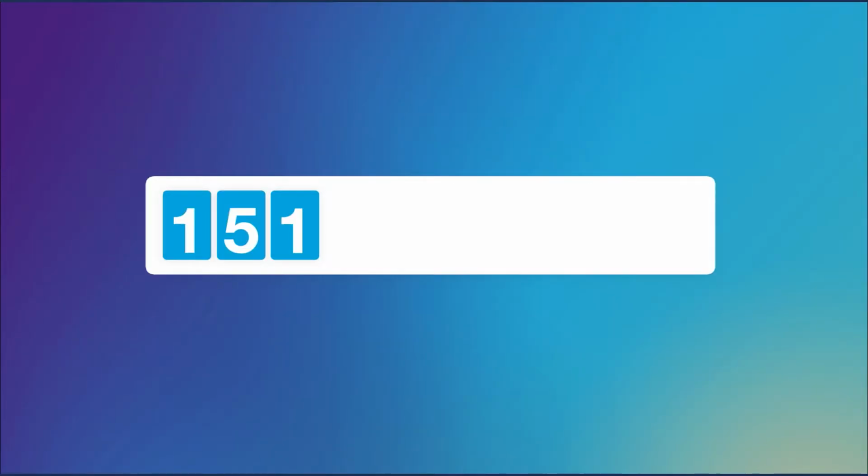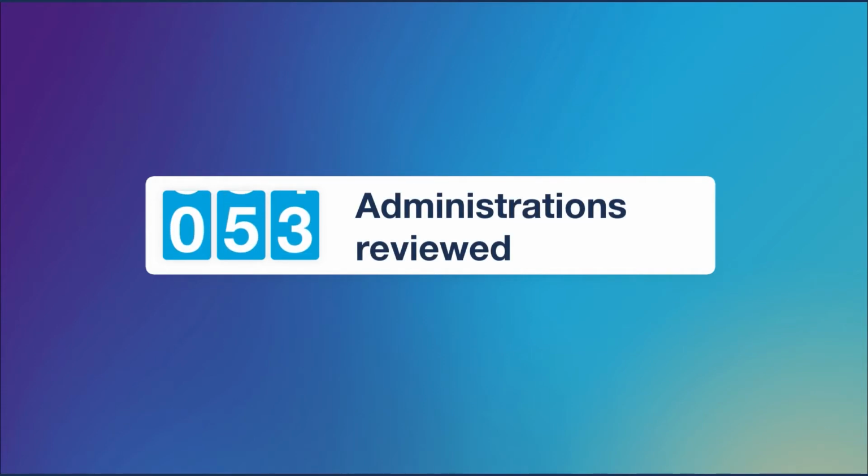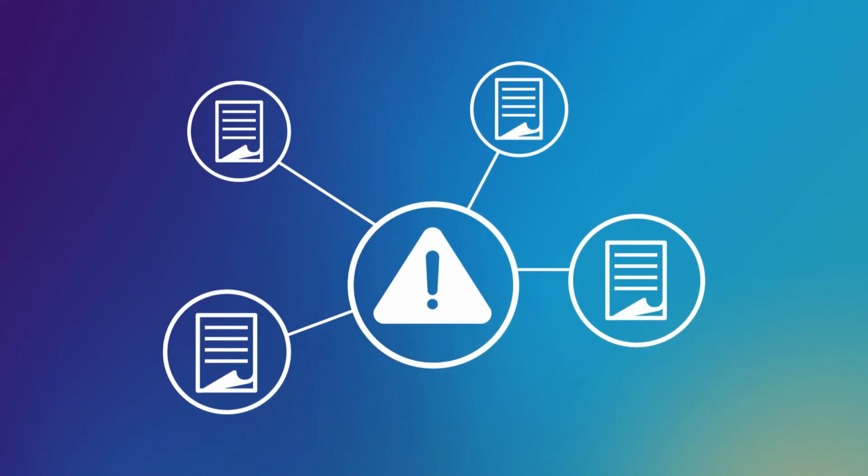We also did a check of the in-study. So of these 138 administrations, we did a random check of the accuracy. So we reviewed 53 administrations of these 138 that were identified completely randomly. So 53 were selected for review. And of these 53, there were only 4 that had significant errors.